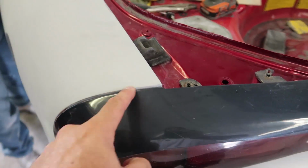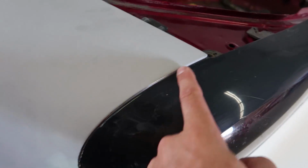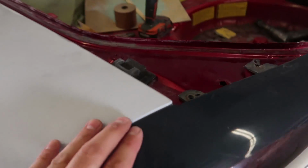Man, the gaps are so tight. They've tightened up everything on this car, just like factory specifications. So nice.